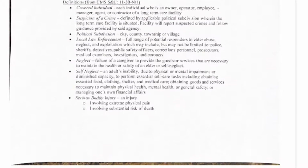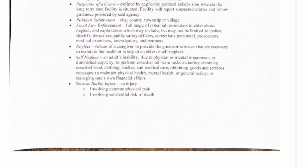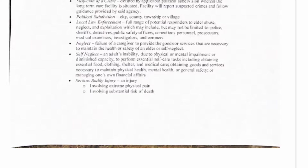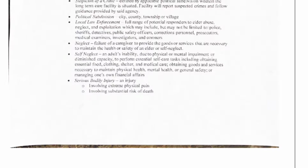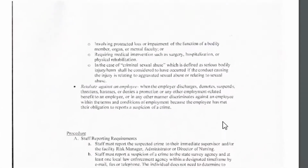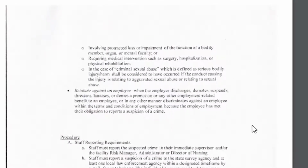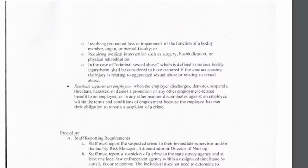So for the definitions, it's basically who is covered. Anybody that works in a long-term care facility, regardless of department, is covered under this policy. Could be a visitor, could be a contractor, a vendor. Everybody has an obligation to report a suspected crime. We report the suspected crime to your immediate supervisor and/or the risk manager, the administrator, or the director of nursing.